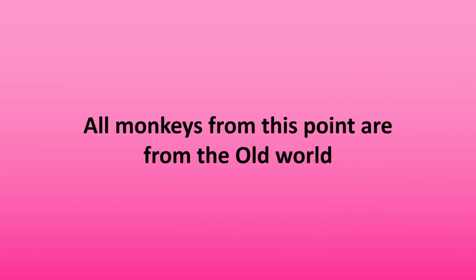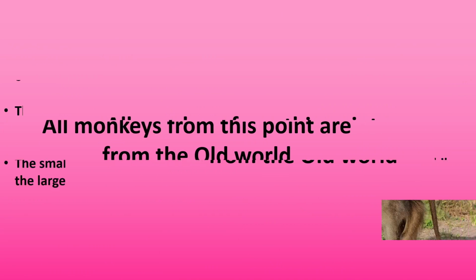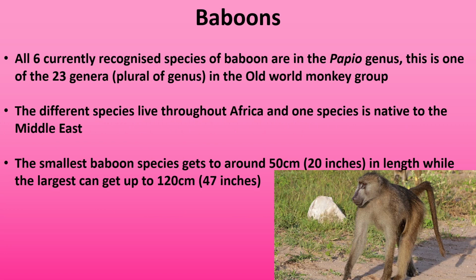Now, all monkeys from this point on are from the Old World. So let's go. And of course, we can't talk about Old World monkeys without talking about the one and only baboon. And all 6 currently recognized species of baboon are in the Papio genus. This is one of the 23 genera, now genera is the plural of genus, in the Old World monkey group.